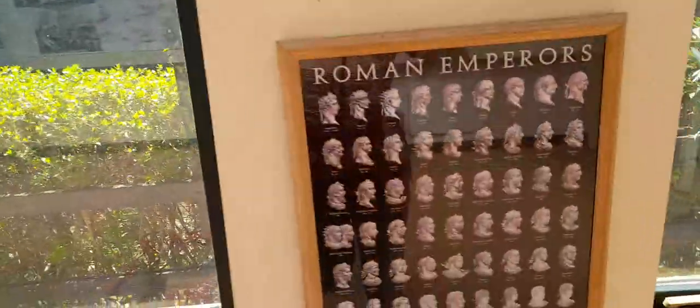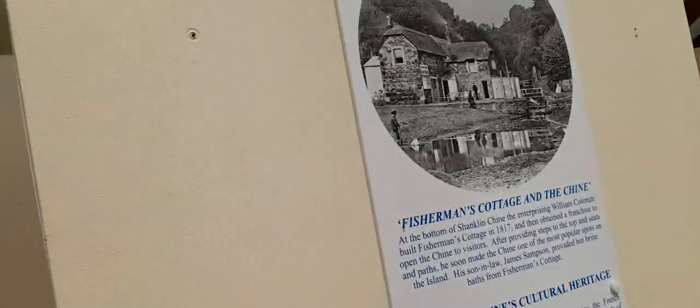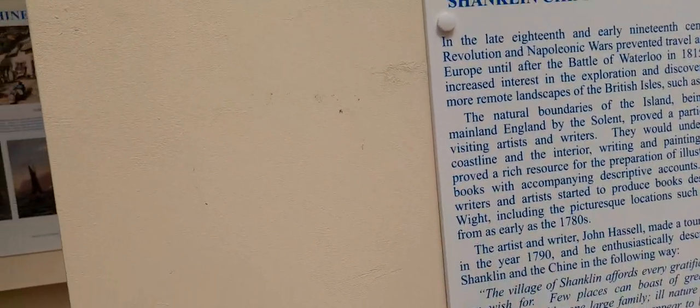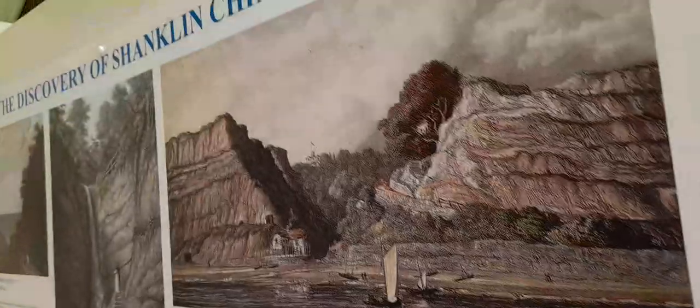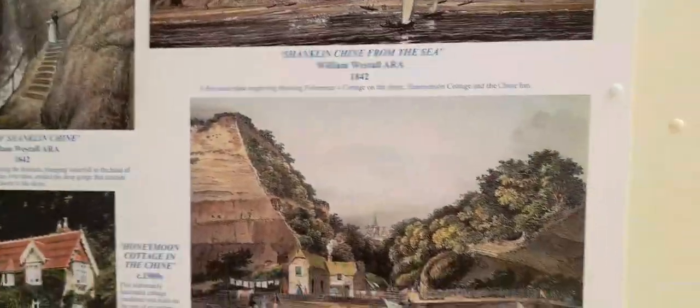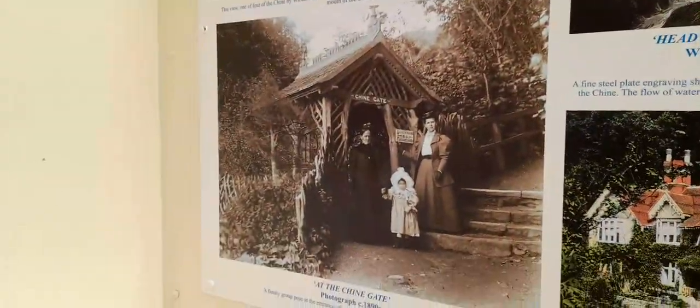This is a penny press. All the Roman emperors. Various smoking pipes, medieval pottery. This is all about the fisherman's cottage and the chine from the sea. Lots of old photographs, the chine gate.